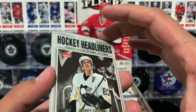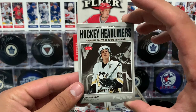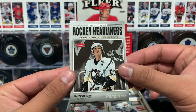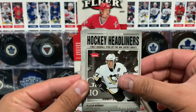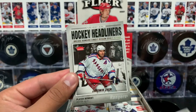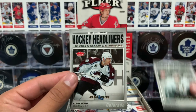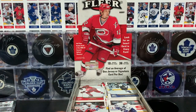Next up, we have our Hockey Headliners. I really enjoyed this insert. Fleer Hockey Extra, read all about it. Crosby, Ovi, another Crosby, another Ovi, Fanuef, Jagr, Cechmanek, Bryzgalov, and Svatos. Really, really cool insert.